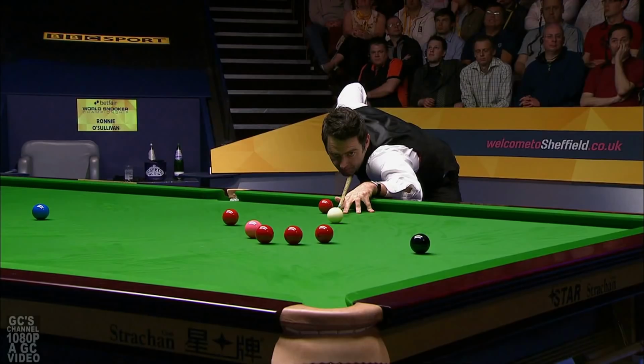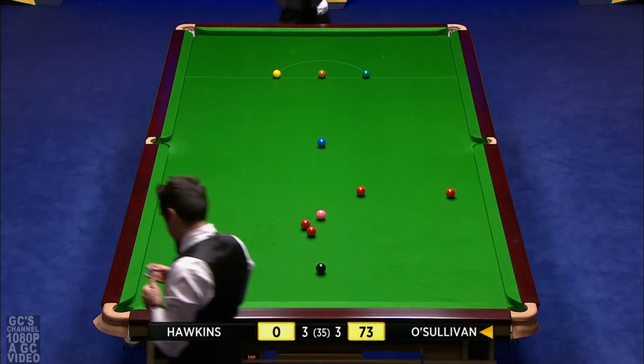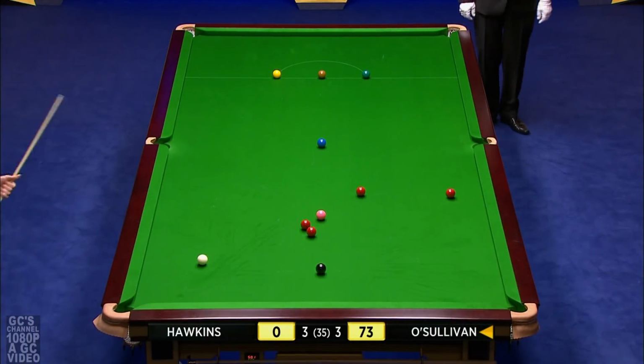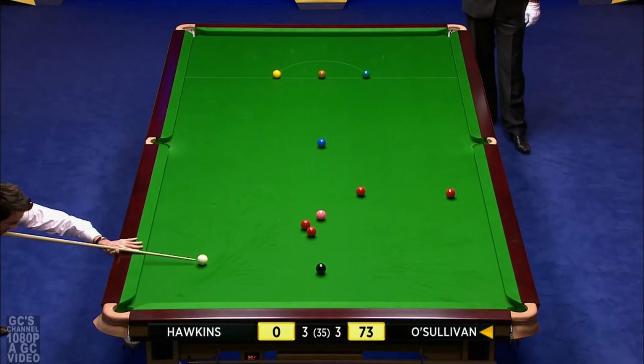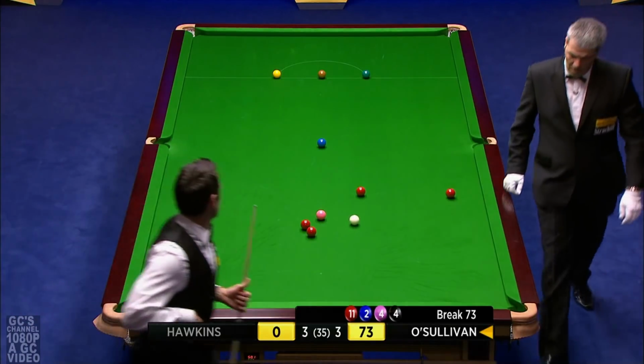The frame safe. And Ronnie can concentrate on making another century. He's made seven so far this year. We've had 47 in total.